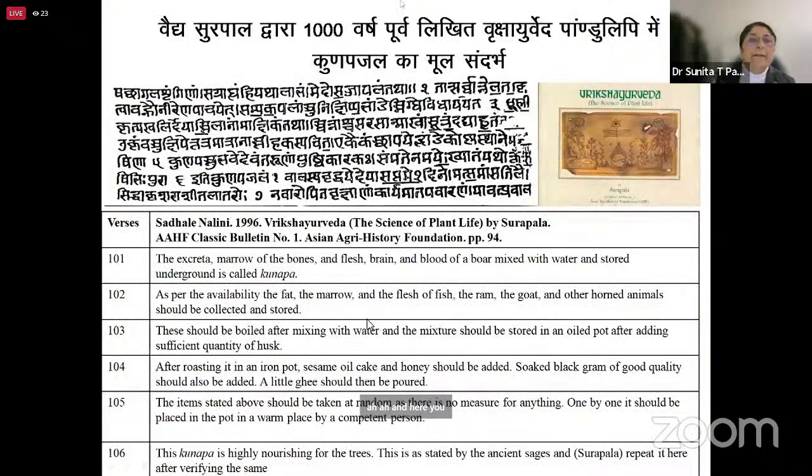Here you can see the verses in Surupala's Vrikshayurveda regarding the original Kunapajala, verses number 101 to 106. You can see the methodology. I'm not going into the details of how it is made, but in a nutshell, the raw materials of the original Kunapajala were animal based, and later on it was modified to plant based, and we now call it herbal Kunapajala.